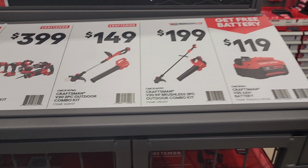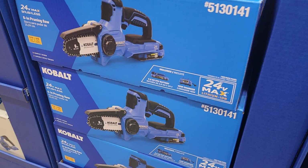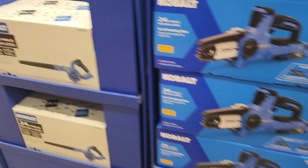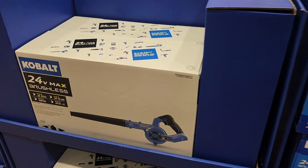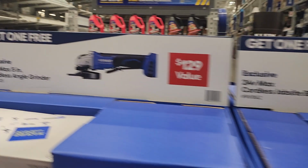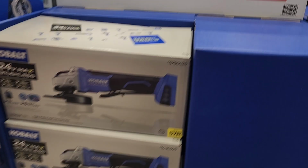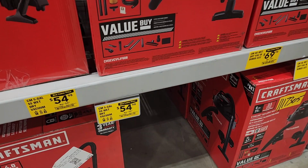So that's a pretty good deal, especially if you're looking for brushless. That 2 combo kit's the one to get. And this is the other tool you can buy, so you guys can get the Cobalt free promo. Here's a shop blower, angle grinder, which we did see on the other side. Qualify as a free item.